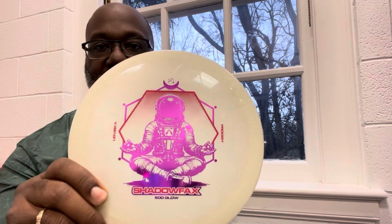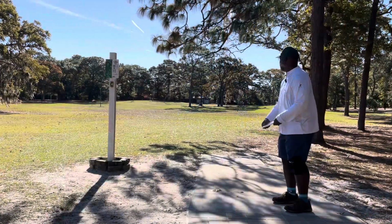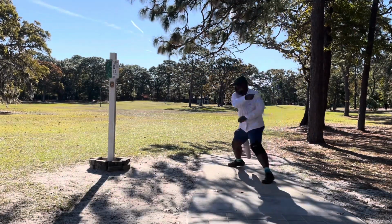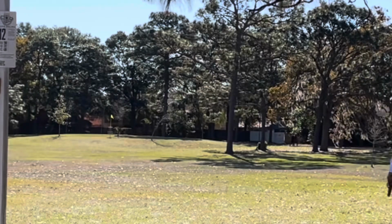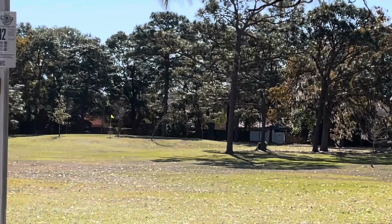So actually, remember if I threw this in Florida, I may have thrown it once. I didn't call for it very much, but pretty cool. This is Shadow Facts. It's in 500 glow plastic. The classic Luvisca Spaceman stamp takes a break for a few deep breaths on a new mold / plastic combo.